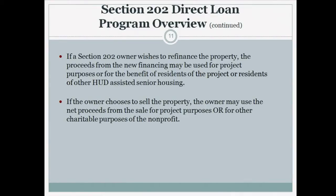If the owner chooses to sell the property, the owner may use the net proceeds from the sale, which is, of course, what's left over after you pay off the loan on the property and you pay for the transactional costs. You can choose to use those proceeds for project purposes or for other charitable purposes of the nonprofit. Presumably, if you sell the property, you're not going to have interest in the property anymore, and you wouldn't necessarily want to put it in your own property.